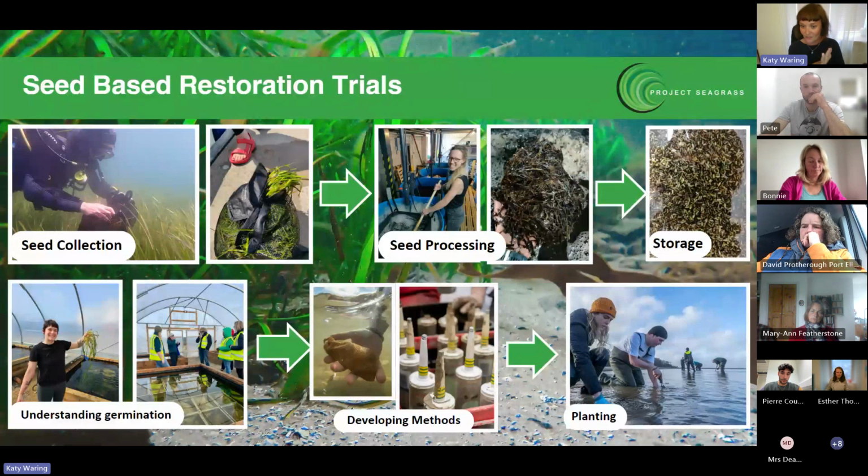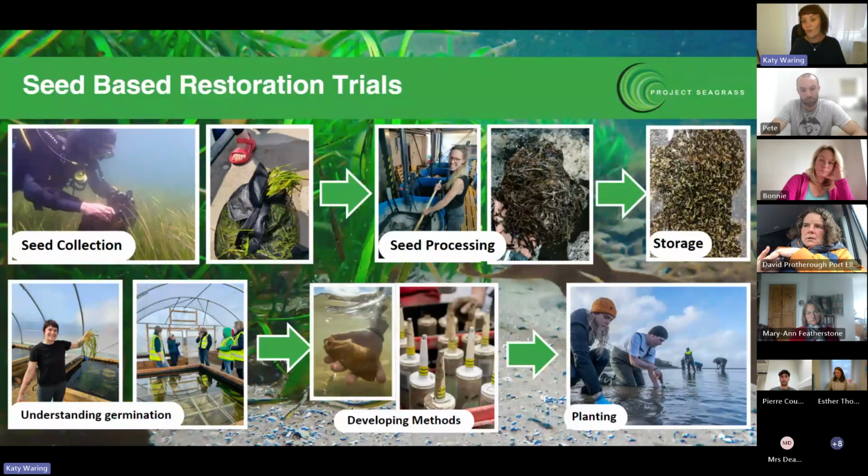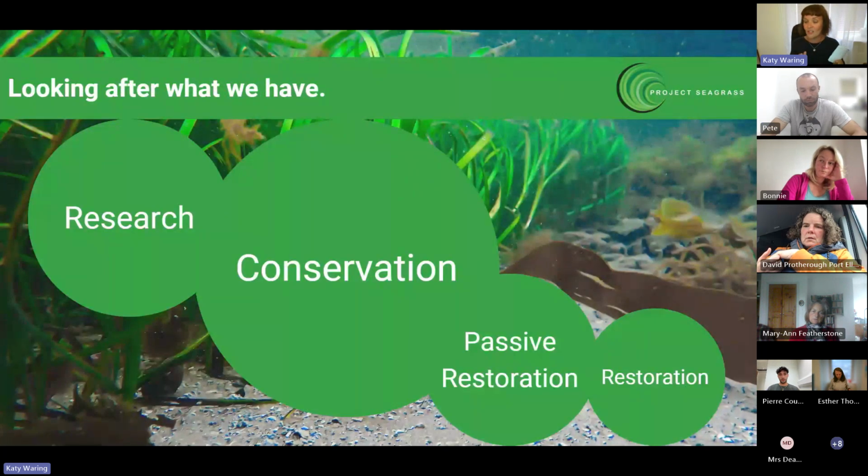Not to downplay the importance of this at all, but I think it's important to understand that restoration is in the trials phase, and it's something that we're learning to get better at. But it's not the answer to saving the seagrass that we've already got. And I think that we can look at restoration under the lens of conservation, as part of conservation. So when we're researching seagrass ecosystems and when we're learning about them, all that research and knowledge can go into how we protect them better and how we look after them, how we keep that carbon in the ground, how we encourage higher levels of biodiversity.